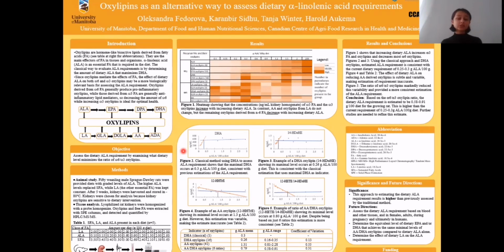ALA influences tissue DHA oxylipin levels in two ways. Firstly, it is converted to DHA, increasing the amount of precursor fatty acid in a tissue. Secondly, alpha-linolenic acid influences the oxygenation pathway of docosahexaenoic acid. Examination of alpha-linolenic acid effect on DHA oxylipins showed a requirement close to that of a classical study.